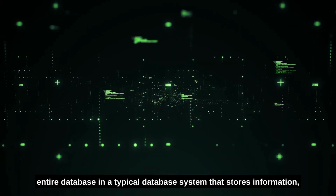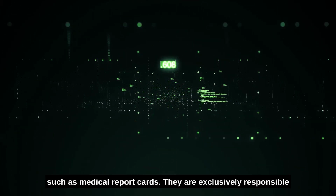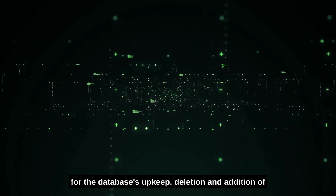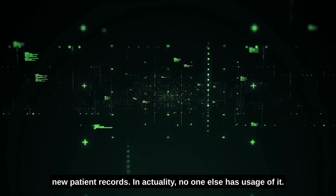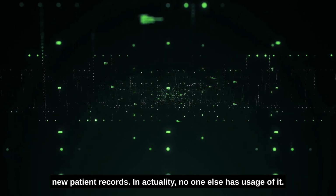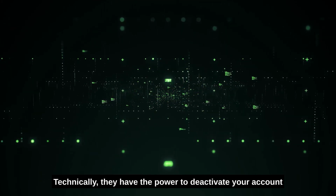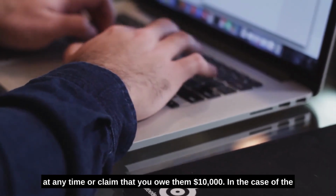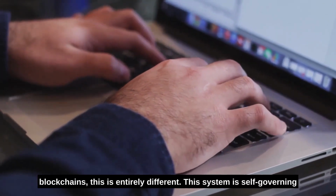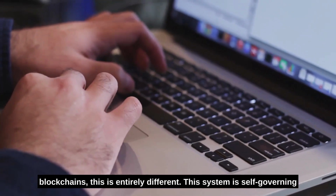A single person or machine is granted control over the entire database in a typical database system that stores information, such as medical report cards. They are exclusively responsible for keeping the database, deleting, and adding new patient records. In actuality, no one else has access to it. Technically, they have the power to deactivate your account at any time or claim that you owe them $10,000. In the case of blockchains, this is entirely different.